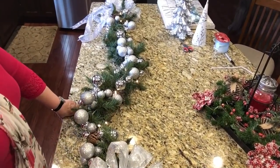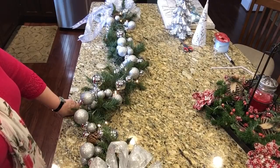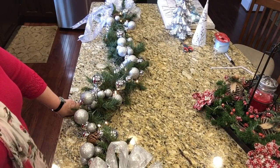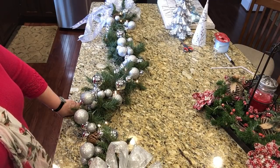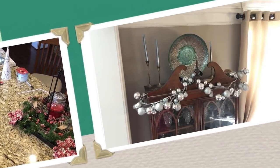Okie dokie. I let Mr. Sam out. He's back. He should be satisfied for a little while. So I am going to move us into the dining room now, and we're going to work on the top of the 2 hutches. Not sure how I'm going to set that up, but I'll figure it out. So I'll be back in a few minutes.